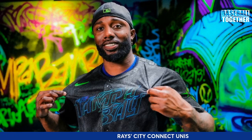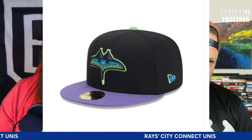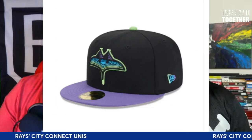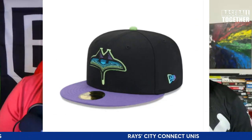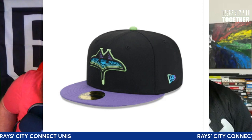Here it is. I've got it right here. I just went and grabbed it. And that was the one thing I remember. So I saw initially, there was an image that leaked the other day and it showed the socks. I was like, oh shoot, it's like the water and the bridge, like I said. That's the only thing I got right about this. Yeah. That's the bridge that connects Tampa to St. Petersburg. Nailed it.